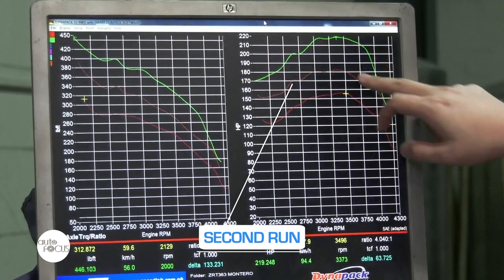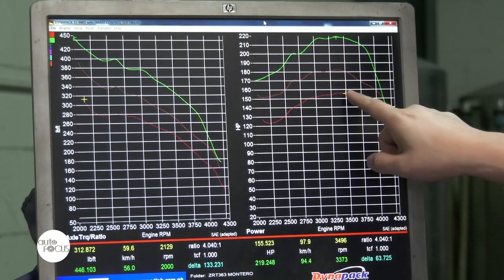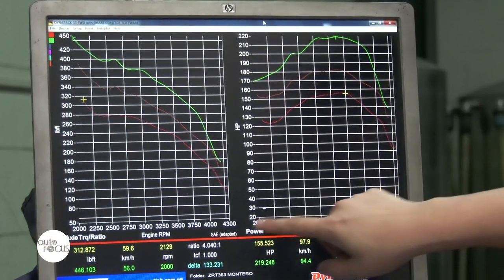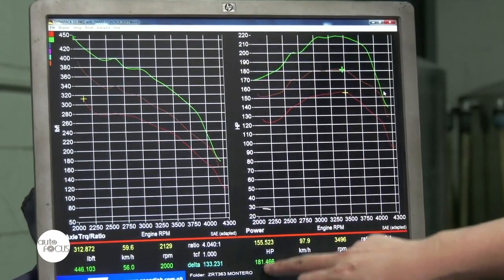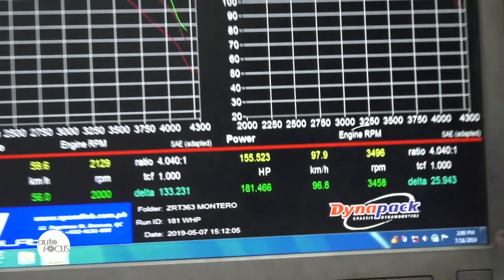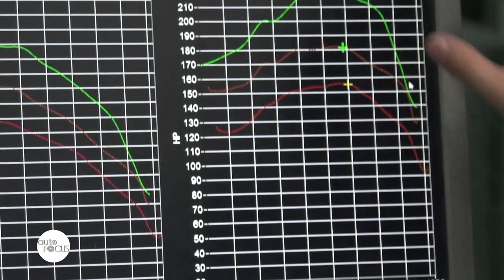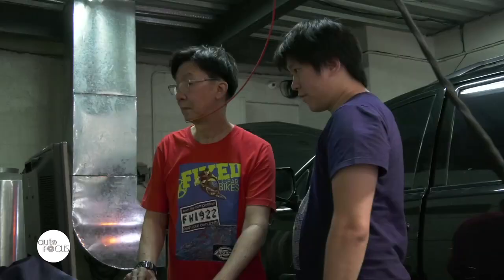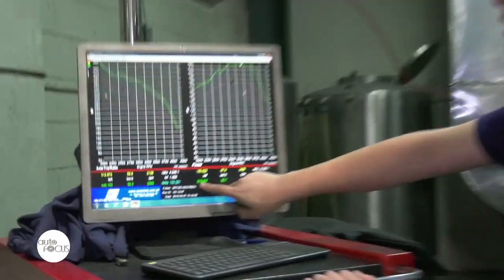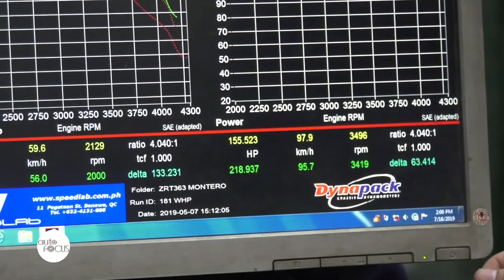This is a historical one, which we already did a few weeks ago with an ECU reflash. So from here, you can see the peak power at stock is around 155, which is indicated here. This is our power after reflash, which is 181. Note that the RPM is pretty much the same, 3,400 RPM. So that's the correct way to compare power, or anything. It has to be on the same RPM scale. Then this is what we did just now with a full exhaust installed. So we're up to 219 horsepower for this old 2009 3.2 Montero.